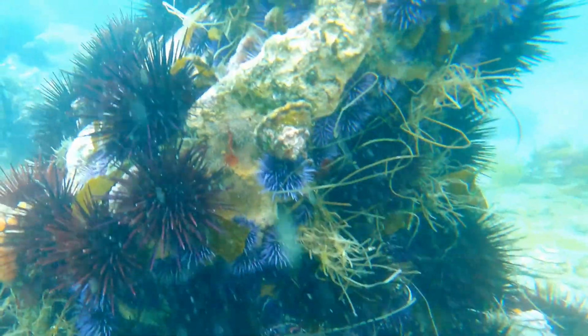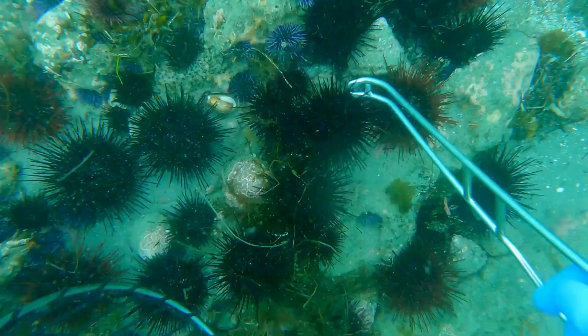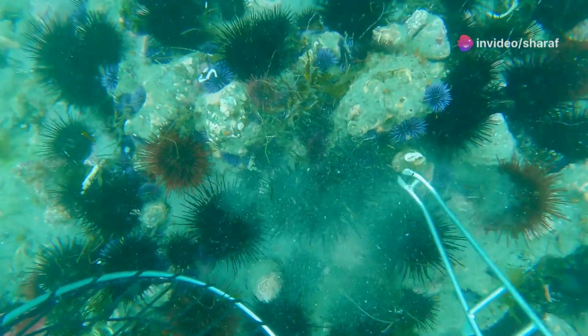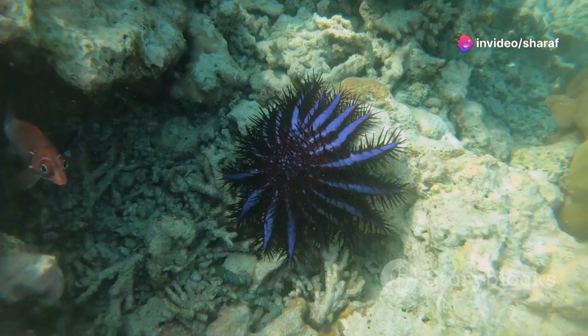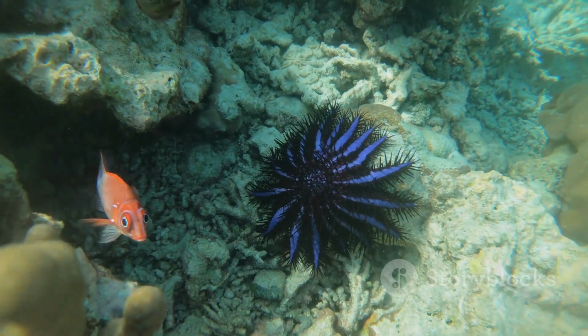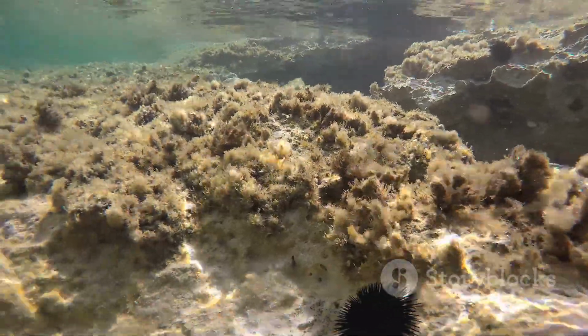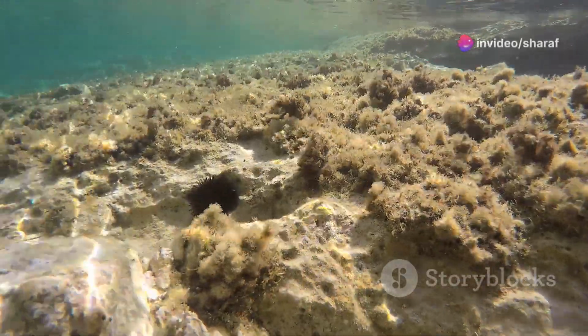Without sea urchins, the ocean floor would be a very different place. They are particularly fond of kelp forests, which provide food and shelter for many creatures. Sea urchins help keep the kelp in check, preventing it from growing out of control. However, too many sea urchins can be a problem, leading to what's known as an urchin barren.